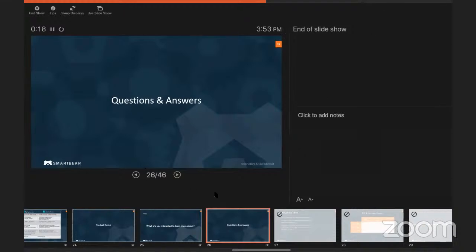Does Zephyr Scale have exploratory testing capabilities, record screen and create a bug with recording attached? So Zephyr Scale doesn't have the exploratory testing capabilities natively. There are the capabilities to attach recordings and images to test executions and tests there. So you can have any exploratory testing integrated with Zephyr Scale.